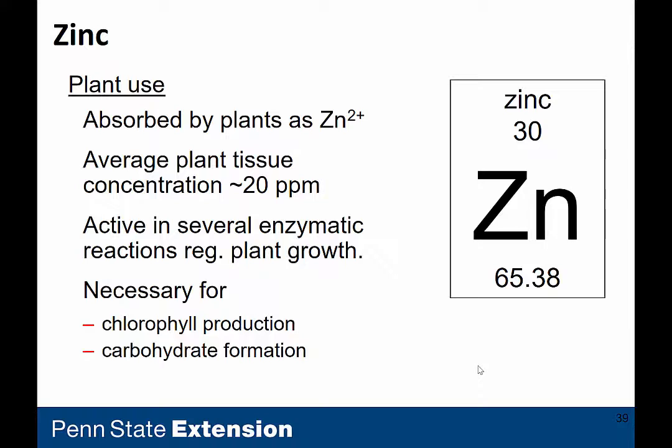Finally, coming around to zinc. Like manganese, it's taken up by the plant as a +2 cation. It's at a lower concentration than manganese, more similar to what we see for boron. Like manganese, it's involved in a number of enzymatic processes, chlorophyll production, and carbohydrate formation. The chlorophyll production, obviously, is going to be important for diagnosing deficiencies.